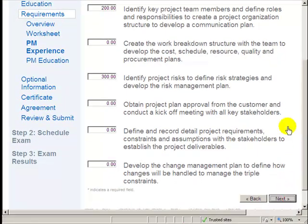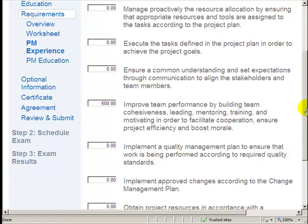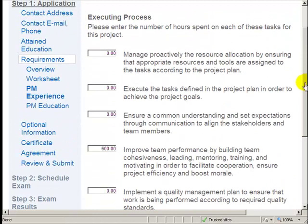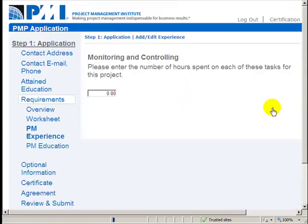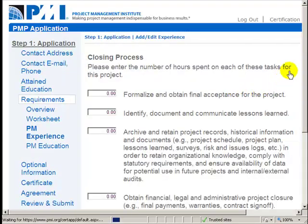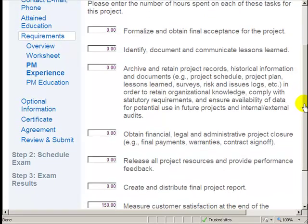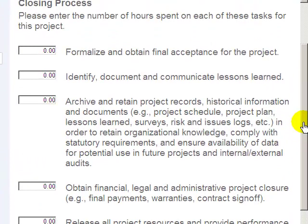I hit next. I see executing, and it'll take me through the executing questions. Notice there's quite a few executing questions, and then it'll take me to the monitoring and controlling questions, and finally it'll take me to the closing processes. Okay, so you'll put your hours in at this level 3, and that's what we need to prepare for.